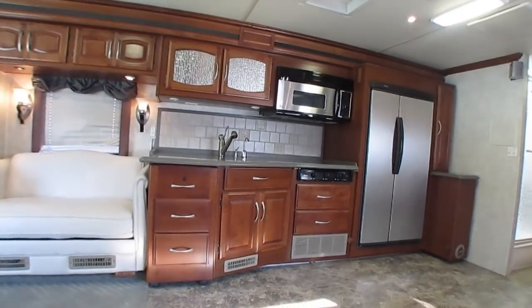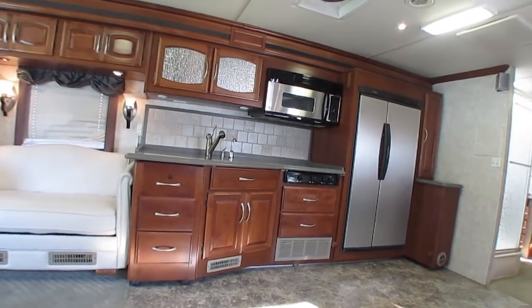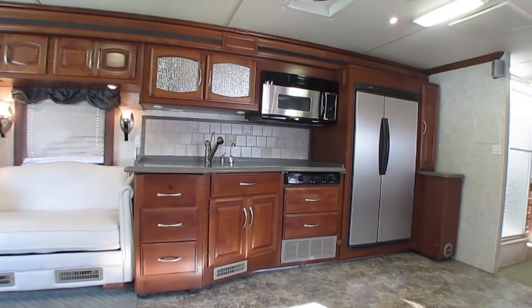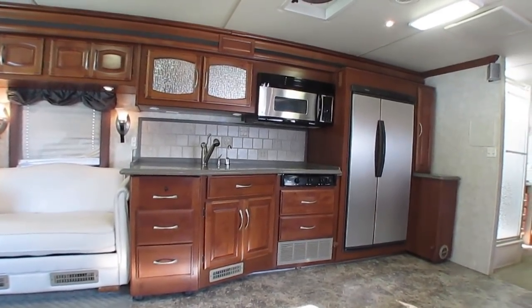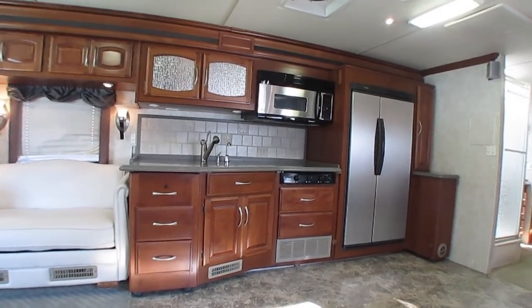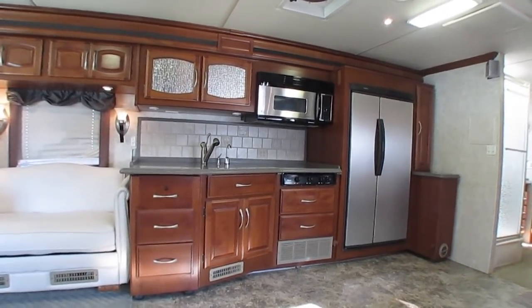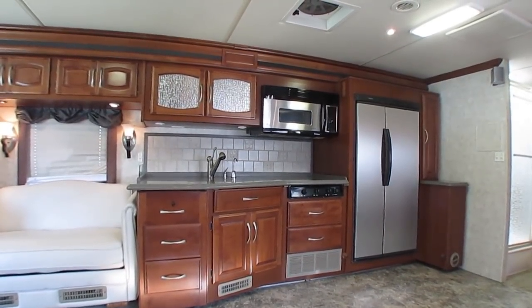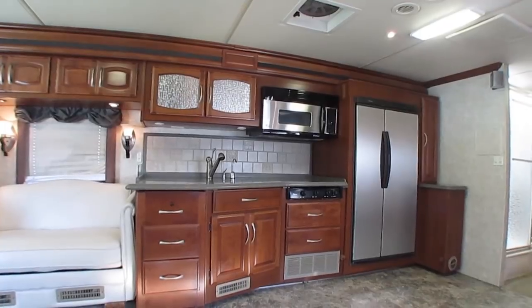And I'm not trying to degrade it, folks. I know it's a 2004 model. I'm not trying to give you delusions of grandeur and tell you this thing's like new, because it's not. There's no such thing as a like new RV. As nice as this unit is, please keep in mind it is 15 years old, and I think it's a very nice RV considering the age and the price.